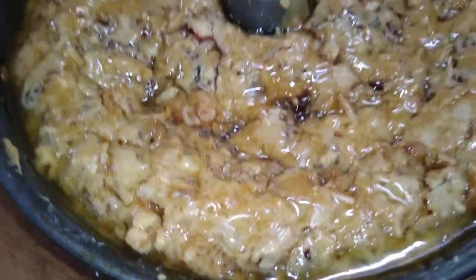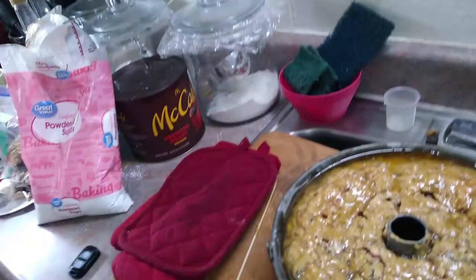So anyway, normally I would just close the video now, but I think I'm going to wait to post this until in the morning so I can show you a picture of what it looks like after we take it out of the pan and plate it. And so I'm going to do that so that you guys can see the finished product.